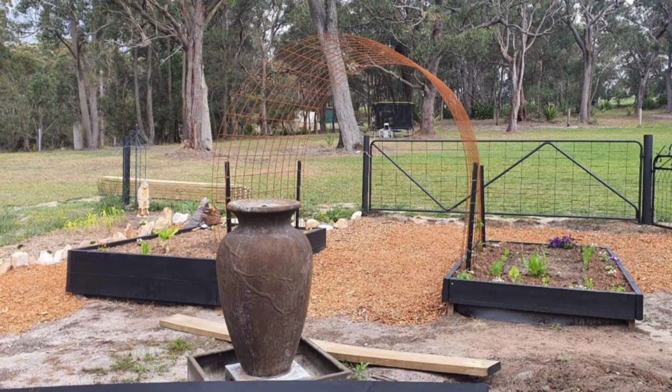Today I wanted to give you an update on my vegetable and cutting garden. It's now 18 months old. I actually came across a photo of it from a year ago, so it would have only been 6 months old, and the difference is so significant. I'll see if I can find it for you, but I just loved it. You don't realize how far things come until you actually see it in a photo.